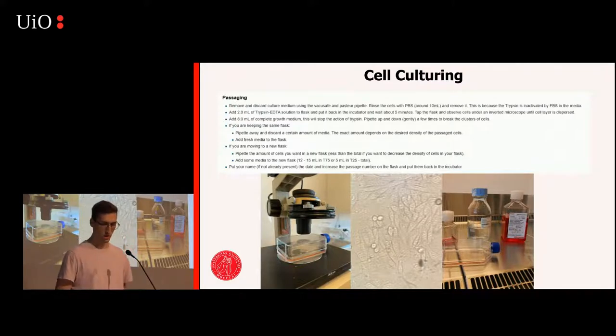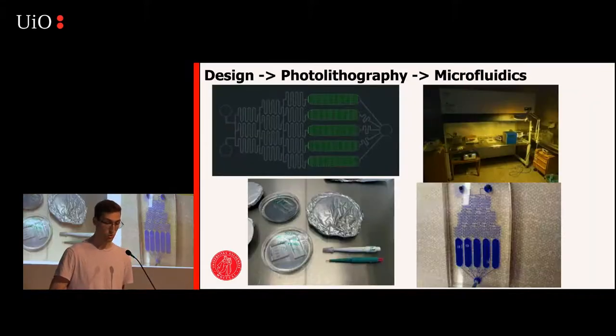So meanwhile, we're working on cell culturing. We've started designing the microfluidic chips as well. Here you can see an example of one of our designs. That's what's called a gradient generator. The idea here is if you've got two different fluids, you want to mix them in various concentrations, and then you want it to affect different cell cultures, right?